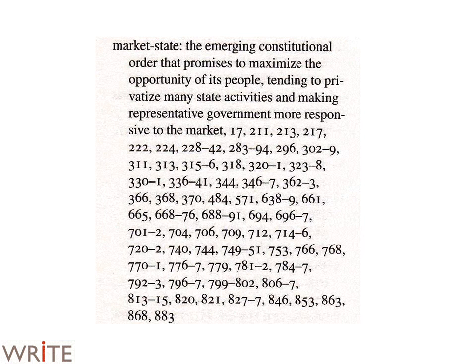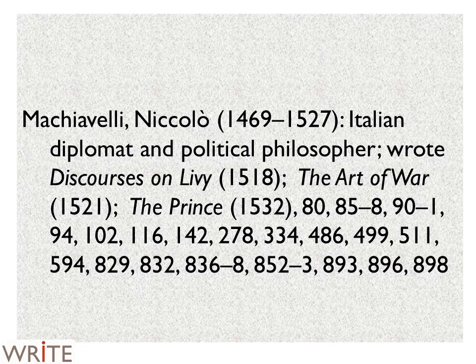So you can see how an index can help you when you sort of know what you want, but you aren't sure how to describe it. And if you want to know about people, here's the entry for Machiavelli from the same page. That's an interesting one because it gives you more information than you'd expect and more than you would get from an e-index entry.